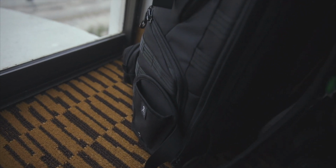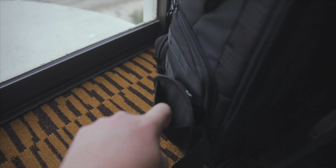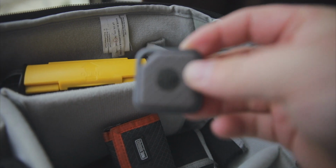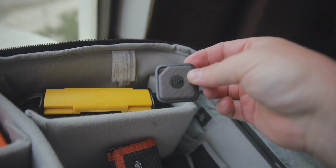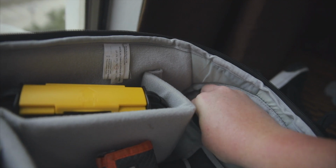On the other side, you have the actual tripod holder with more molly straps. One more thing on the inside that I completely forgot to talk about. All the way up in the front, I bought these tiles. These little tracker tiles. I threw one in my bag just so I can kind of keep track of where it is.